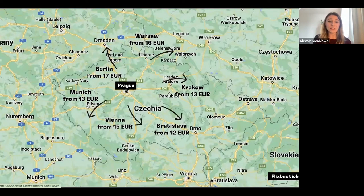And also, Prague is in the center of Czech Republic, which is in Central Europe. So it's quite easy to get to other countries pretty quickly.